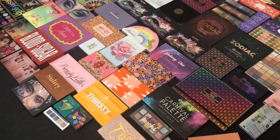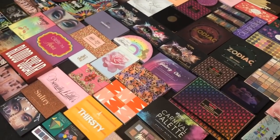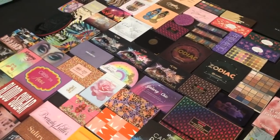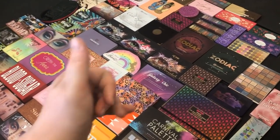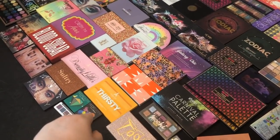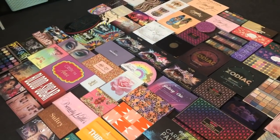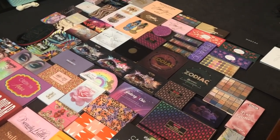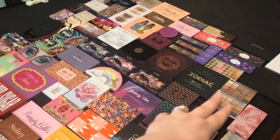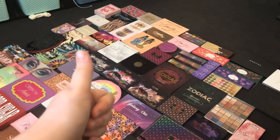Okay guys, so this is my palettes laid out on the floor. Roughly, I have 93 palettes, which is way more than any one person needs. Looking at this collection, I would say the majority of it is drugstore, which makes me feel a lot better. You know, we still have some pretty expensive things in here. Huda, Jeffree Star, Pat McGrath, Urban Decay, Luna Beauty, you know, what else? Too Faced, but majority of it, we've got BH, Chi Chi, Sports Girl, Stylist, Rimmel, like Revolution, Juvia's. Most of it Colourpop.